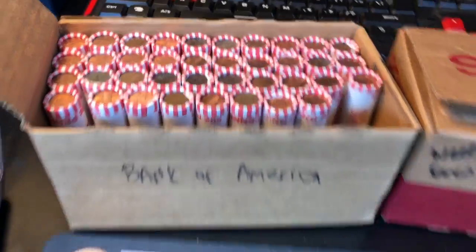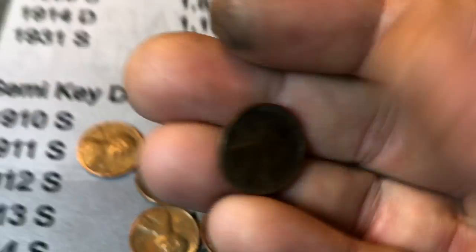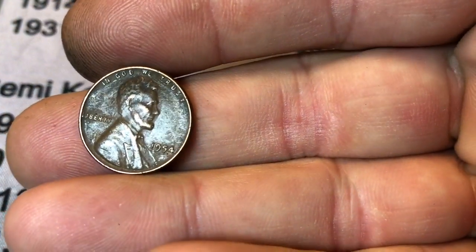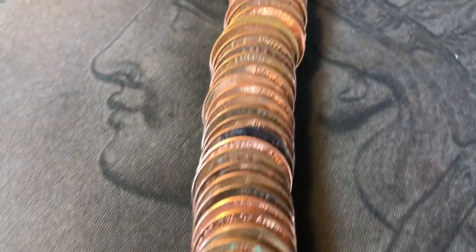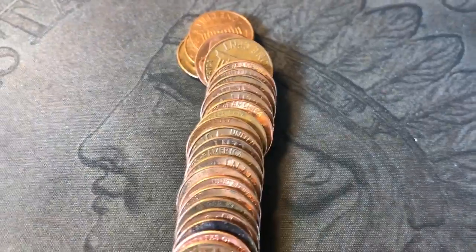Roll number 12, going to have our 4th wheat penny of the box. And it's a 1954 Philadelphia. Roll 13. Just laid it out, and I think I see the back of a wheat cent.